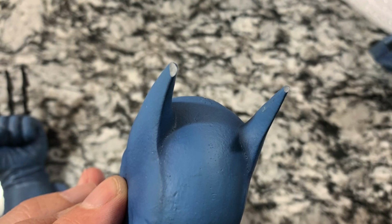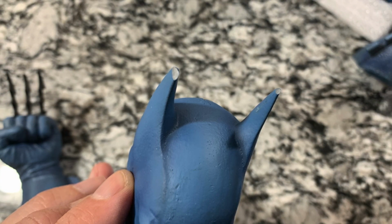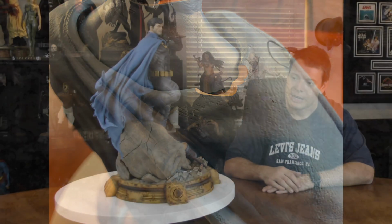Right here, one of his portraits, the ears were broken off. And what was strange is in the packaging, the cape was resting on top of this. So maybe it wasn't the smartest packing idea. Another broken piece is on his cape right here. Now this didn't happen in transit. I did this, so I'll tell you how I did that.